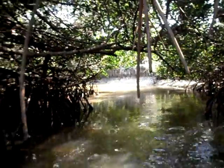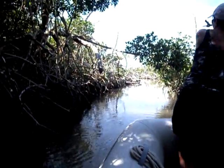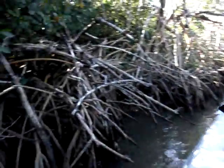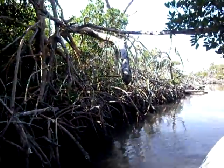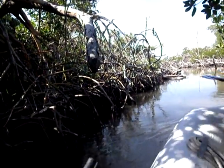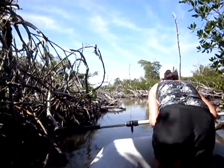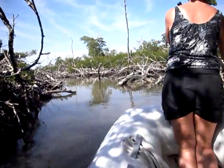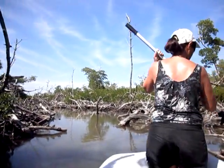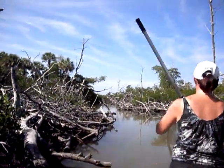This is deep mangroves in here. Yep. This is a mangrove cut on the south end of Cayo Costa State Park, and we got into it from just behind Cabbage Key. Yeah, break out into a little open area here.